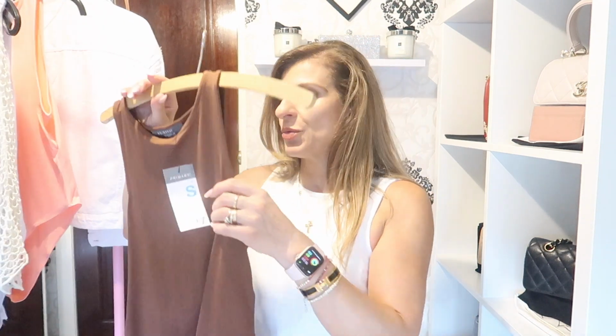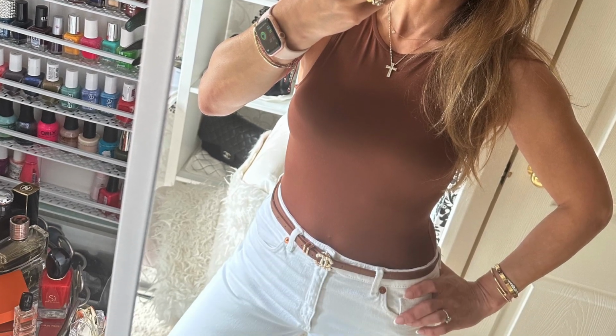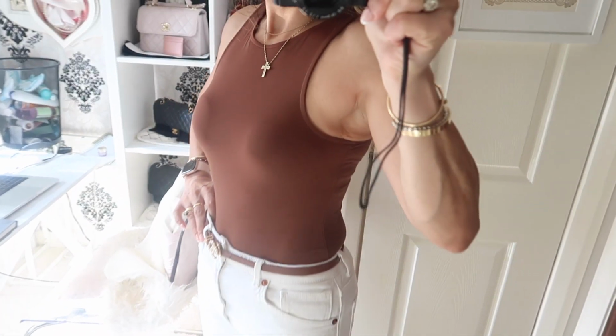And I like brown as well. Brown's another colour that I like to wear. So I picked it up in brown. And I picked them up in a small today. And the Zara ones are a medium. Okay, this is what the body looks like on.